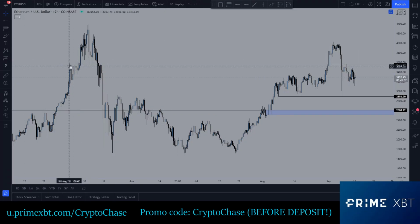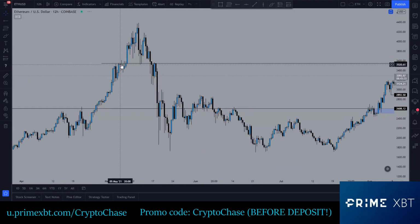Okay, so we can see resistance, rejected, rejected, all these perfect rejections on the candle closes, okay? Then we see the origin of impulse. We know those matter as well. So origin of impulse, big move upwards. As it comes down, it provides support right here. And then it flips to resistance once again.